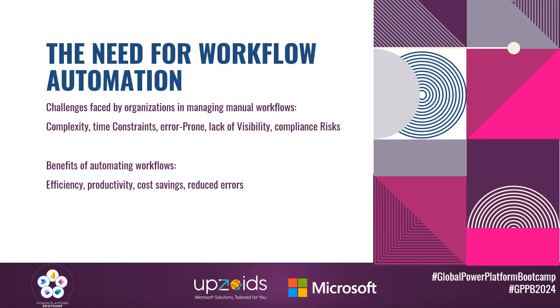Organizations today encounter significant challenges when managing manual workflows. These challenges include complexity. Why? Because manual workflows often involve multiple steps and handoffs between different departments or individuals, leading to complexity and inefficiency. We have also time constraints, because manual processes can be time-consuming, resulting in delays in task completion and project timelines. Error-prone, because human error is inherent in manual workflows, leading to inaccuracies, mistakes, and rework.